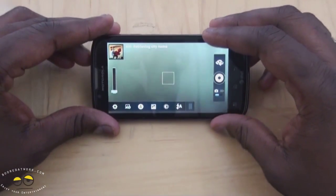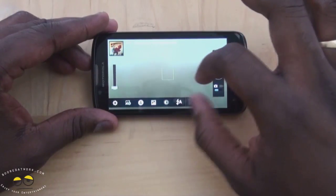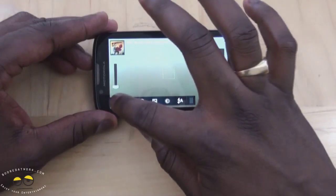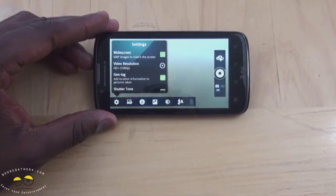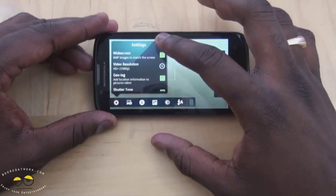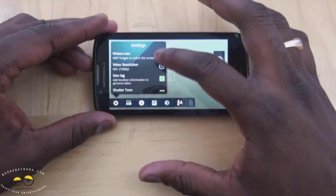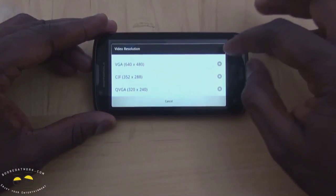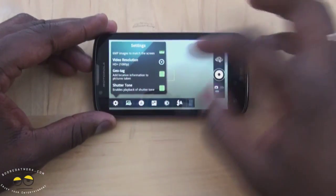I'm sure you guys have seen the 1080p recording of the camera. Now the camera app is similar to what you find in the Droid Bionic. Very simple to use. The settings are very basic. You can switch between widescreen 6 megapixels with a picture or 8 megapixel at 4:3. Your HD resolution for video recording goes all the way from 1080p down to 320 by 240. You can also geotag pictures.